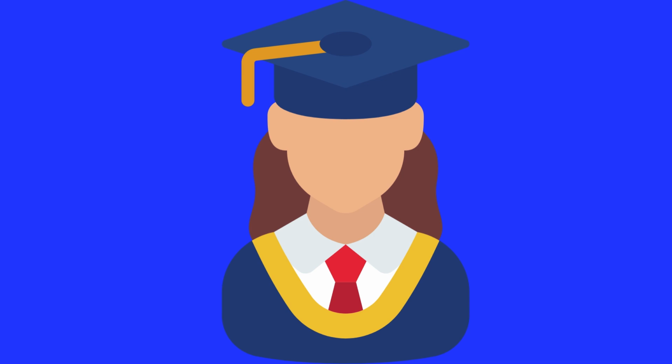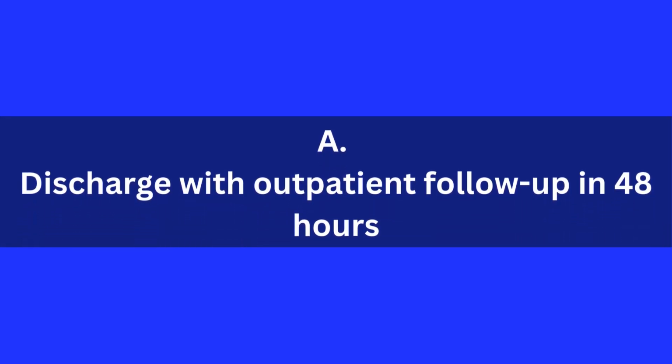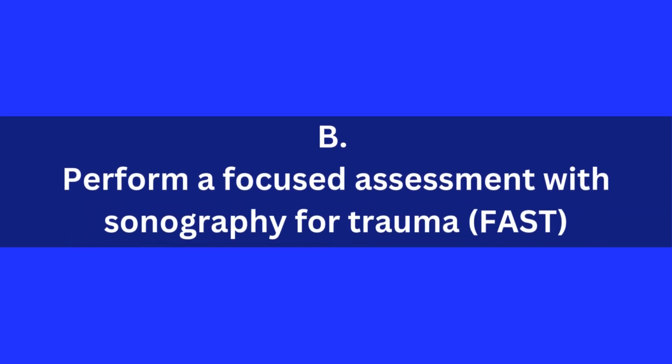Let's see. So obviously I'm worried, it sounds like he might have had some blunt trauma to his chest if he's got tenderness over the sternum and also his ECG showing PVCs and tachycardia. His troponin would also suggest that the heart has had a hard time. So with that in mind, A, discharge with outpatient follow-up in 48 hours. I definitely don't want to be sending home somebody who I think might have had blunt trauma to his heart. B, perform a focused assessment with sonography for trauma.